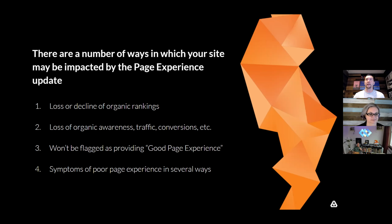And basically what can happen, and this is similar to any algorithm update, is, if you're not in line with where you need to be, or your competitors suddenly improve, this could be something that causes a decline in your organic rankings. And of course, what happens as a result of that is you lose organic awareness, you lose organic traffic, less traffic equals less conversions, so on and so forth.